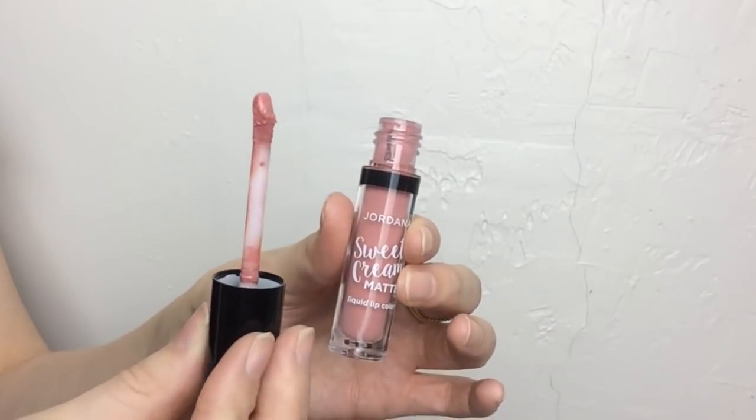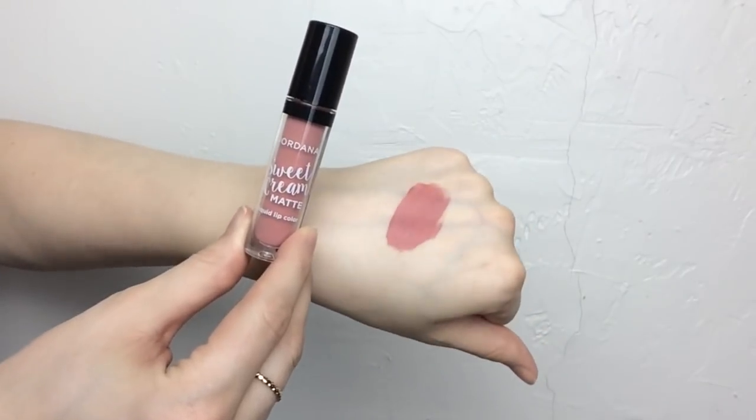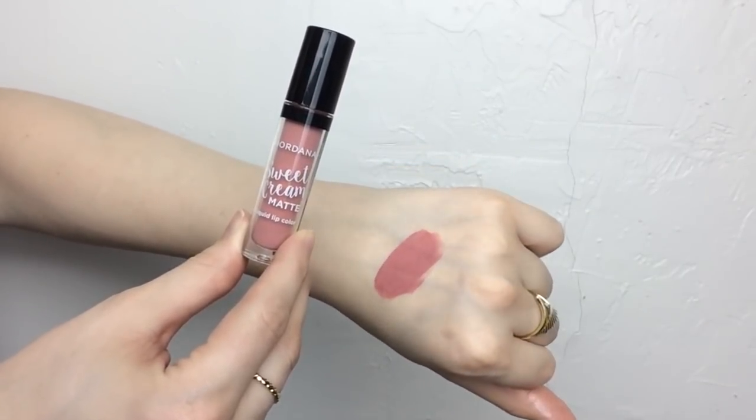And the very last product is a Jordana Sweet Cream Matte Liquid Lip Color. This is in the shade Creme Brulee. I really like this formula. I think I've worn it a couple times in my past videos. It has a nice sweet smell, it doesn't taste like anything. It's a matte liquid lipstick, but it's not super drying. It's affordable, it's a beautiful color. Really a big fan, definitely going to be trying more shades from this range in the future.